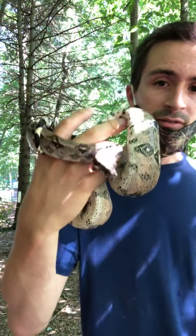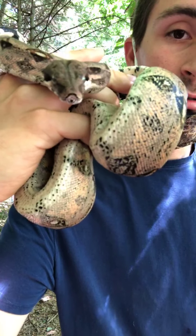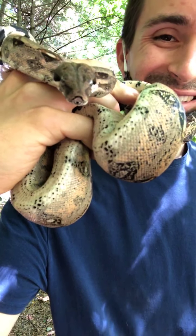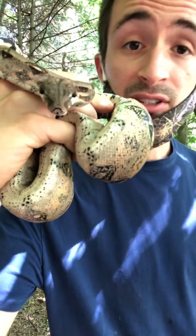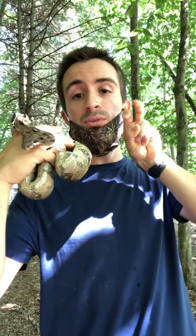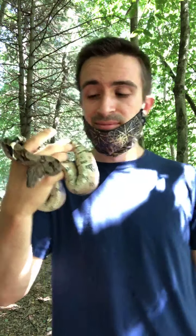And another little fun fact, I hope you guys can see this. She has a mustache right above her snoot. And if you see her sticking her tongue out, which she's not doing right now, come on, stick your tongue out. That is how they smell. They stick their tongue out, and then they put it up into these two little holes called the Jacobson's organ, and that's how they smell their environment. But I guess there's nothing interesting to smell right now.